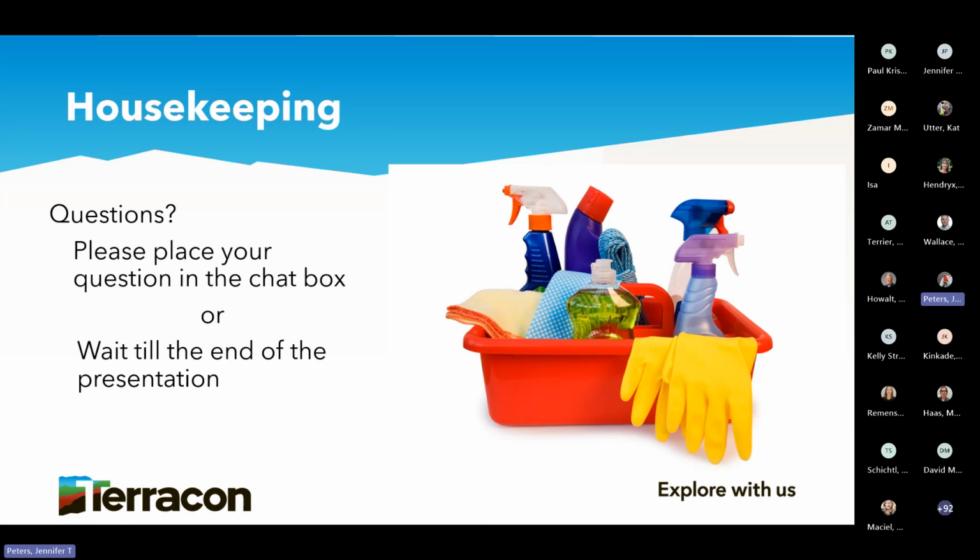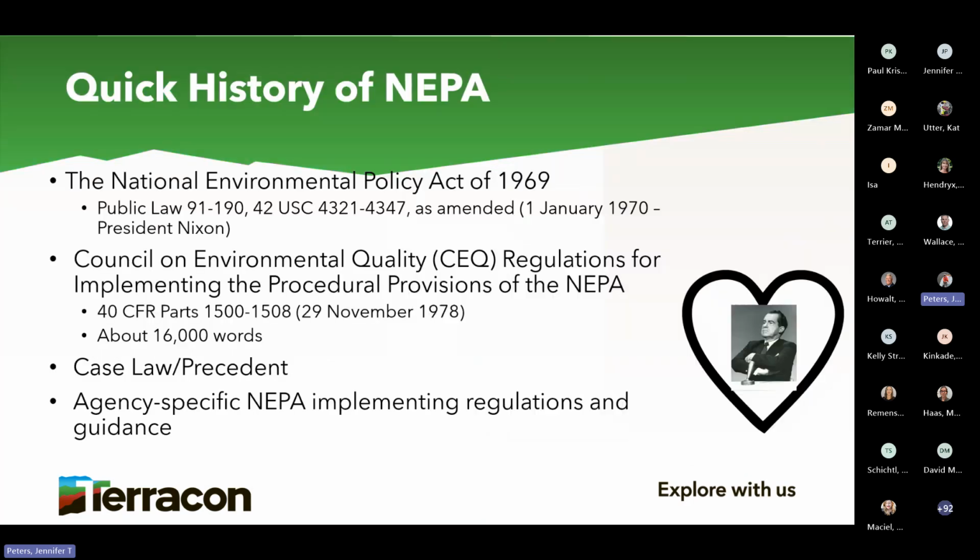All right, so on to the main course of today's discussion, NEPA. So just a quick history of NEPA. And we always throw out acronyms. The world we live in is full of acronyms. For most environmental stuff, we just throw out 4, 5, 6-letter words constantly. But NEPA, the National Environmental Policy Act, was created in 1969.